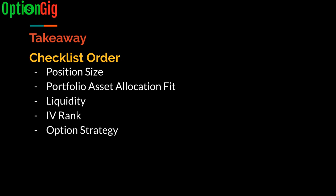Then there is a set of strategies that you can use. If you want to go bearish, there's another set of strategies. Or if you want to remain neutral, then there are strategies available. Or if you want to go slightly bearish or slightly bullish, there are different sets of strategies.